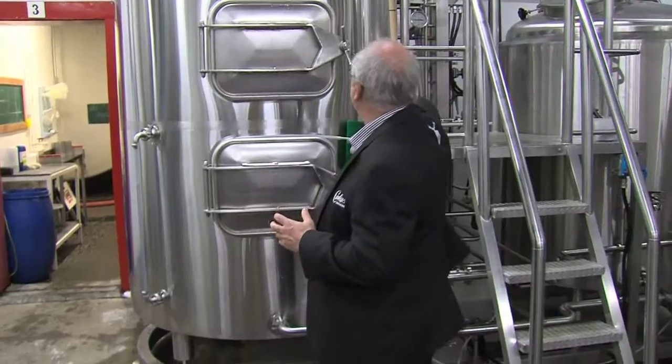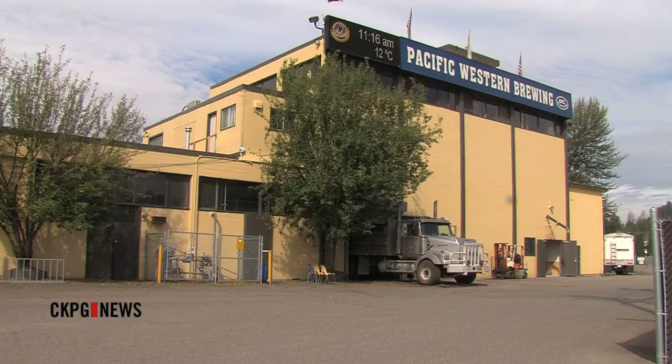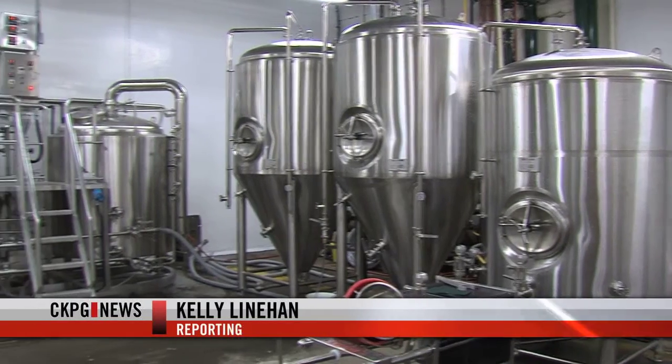There's a new batch brewing at Pacific Western Brewery, only this one is much smaller. PWB has just installed a microbrewery in its facility, and the first drink on tap is pumpkin beer. The second step, when you look inside, you see you have four small openings. It's Pacific Western Brewery's shiny new toy, a brand new microbrewery.